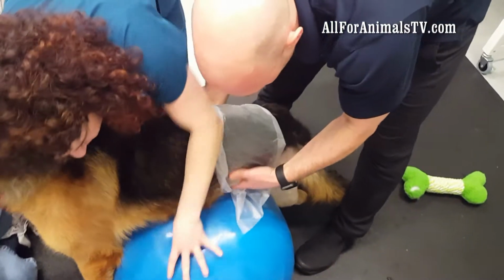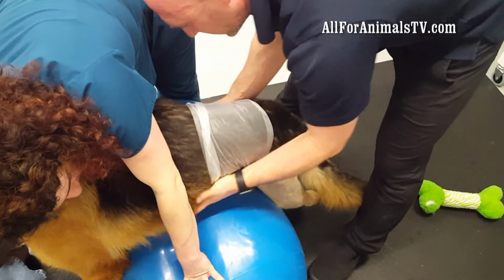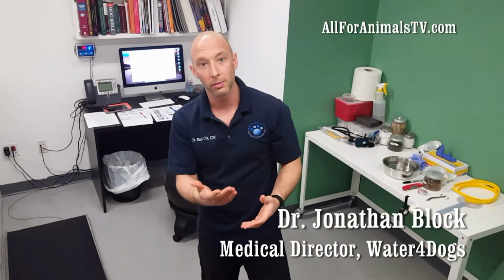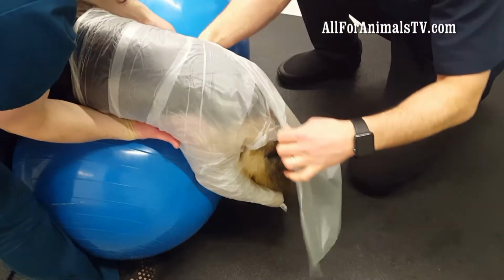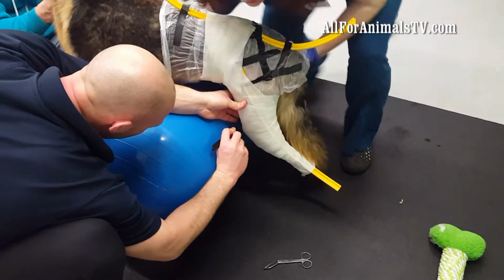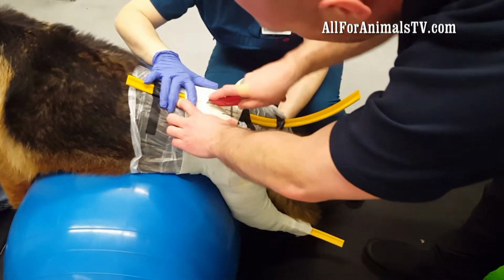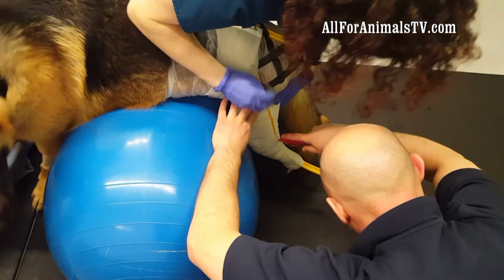So we're going to make a fiberglass impression, kind of like what you would relate to a cast for a broken limb in a person. So we're putting just a layer of basically saran wrap between him and the fiberglass impression. And then we take this impression and mark his bony landmarks and the specific information that the prosthetic company Orthopeds needs to create this device.